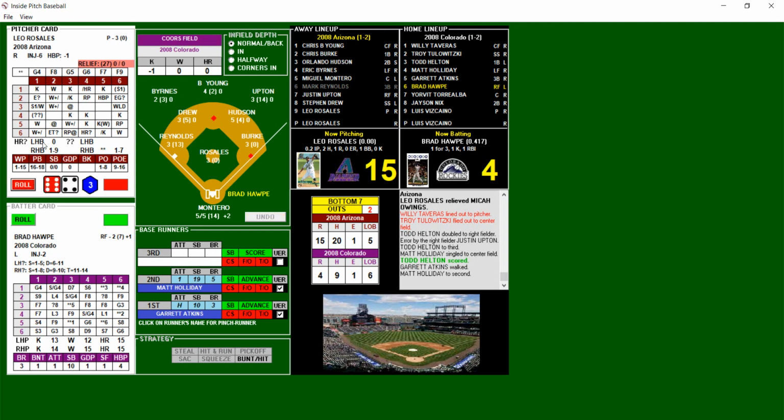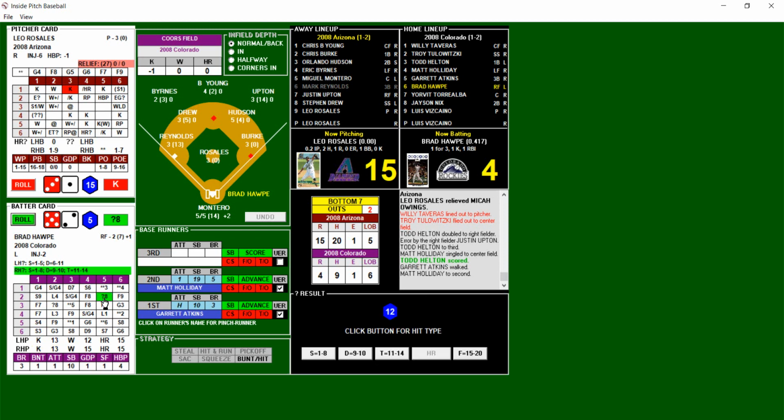Here's the pitch. And that's going to be 3-1. 3-1's a strike. That's a 13. The 15, too high. 5-2. Question mark 8. Power hit too young. That's a 12. That's going to be a triple.